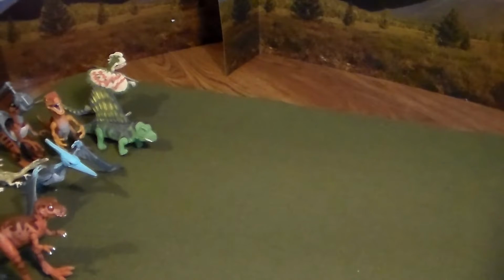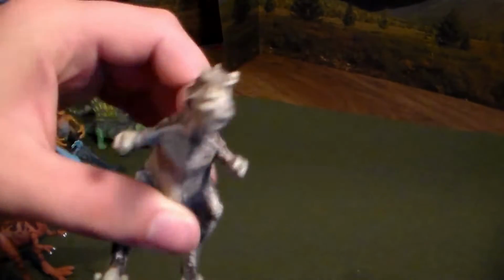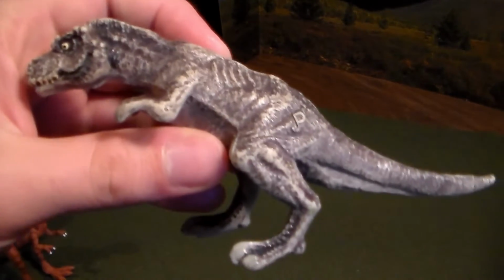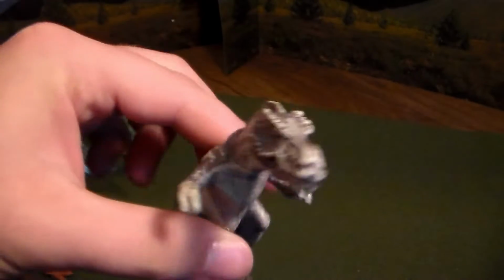I apologize for that. Next up, which I have on top of my display stand right next to my Matchbox Jurassic Park Jeep, is this little Jurassic Park T-Rex. On eBay, he goes for like 20 bucks. I got him for like 25 cents at the flea market, so I didn't even realize it was a Jurassic Park toy until I kind of cleaned him up and saw that JP on his leg. But still, little cool Jurassic Park T-Rex.